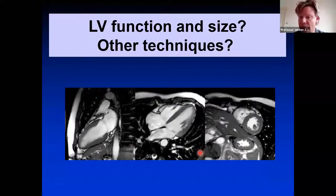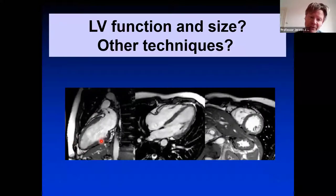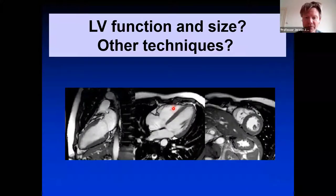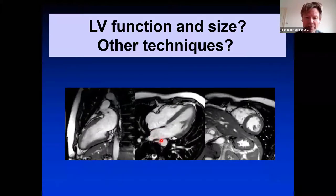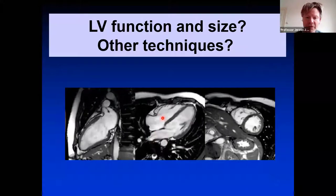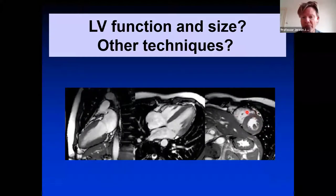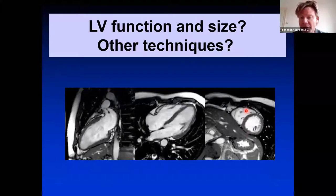Of course, this is much more beautiful. This is an MRI. I see here the two-chamber view. This is the atrium, with the mitral valve in between. I see here the four-chamber view. This is the right ventricle. This is the left ventricle, with the papillary muscle here. You see the left atrium, pulmonary veins, and the right atrium. Or we can take a short axis view. You see here the left ventricle and the right ventricle. Of course, an MRI is much more beautiful and gives us much more detailed information.